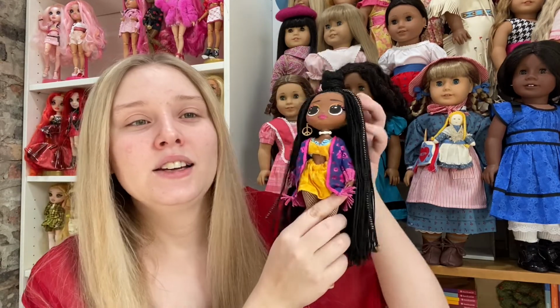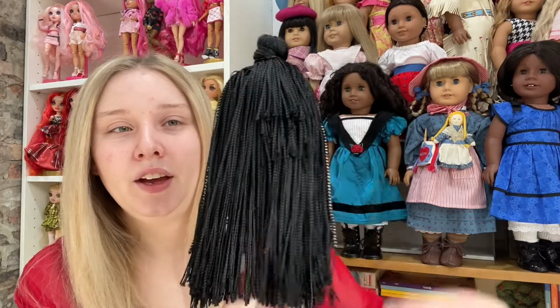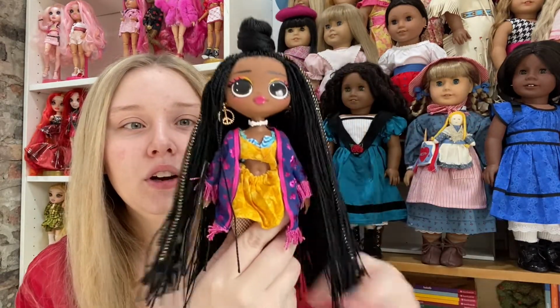Well, I never thought Bigwig could possibly be dethroned as my favorite OMG, but there's a doll from the Travelers line that really just blew my mind, and I always think about this doll, and she's right there in the front next to Bigwig because she's freaking amazing. And it is Little Miss Sunset. I love everything about her.